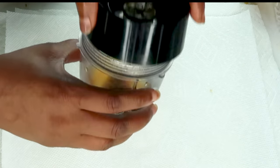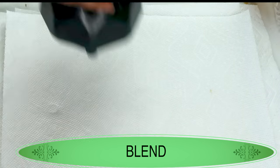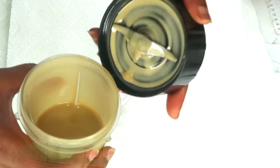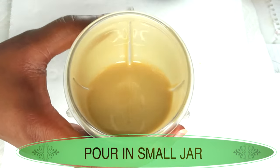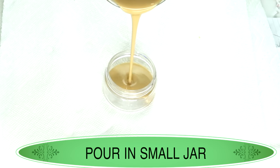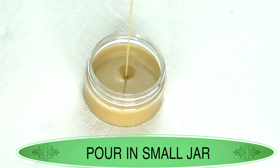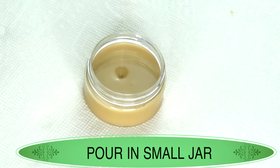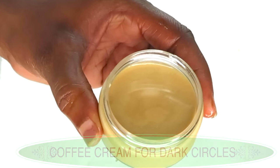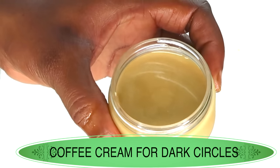And now I'm gonna cover, and I'm gonna blend. And take a look at this, guys. Let's pour this out. And here it is, guys. Here we have our coffee cream for dark under eye circles, puffy eyes, and eye bags.